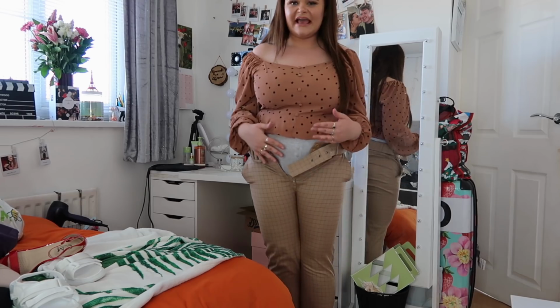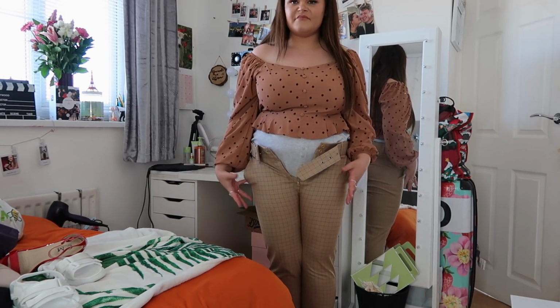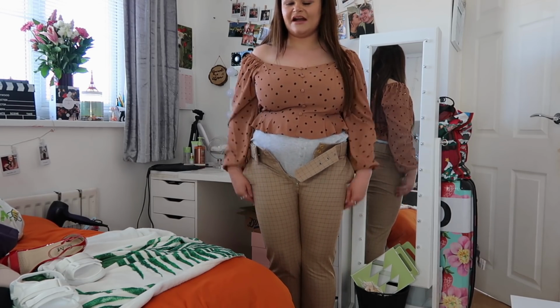I have really chubby legs. Oh, this is the biggest part of my body. I should have got them in a 20, but I didn't. I got them in an 18.